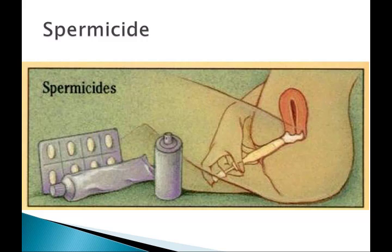Spermicide is a chemical inserted deep into the vagina before intercourse to block and kill sperm before they can penetrate the uterus and fertilize an egg. They are also used with some of the other methods. It can come in the form of foam, cream, tablets, gels, or suppositories. Spermicide is inexpensive and available without a prescription. However, it may irritate the vagina or penis, increasing the risk of infection.